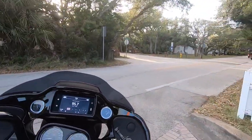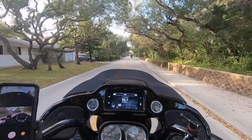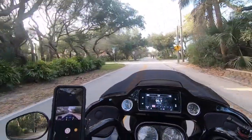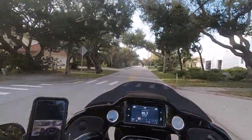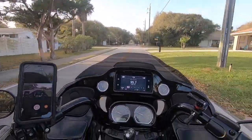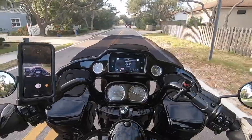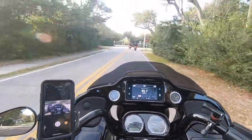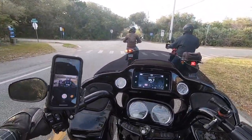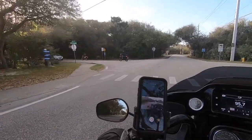Okay, we'll go ahead and take a right and head back north on Peninsula Drive. And next stop will be Down the Hatch Restaurant on the river. The last two really big hurricanes that we had here, well, no, actually, not the last one, but the two prior to that, Irma and Michael, did some serious damage to the riverfront restaurants here locally. One of them closed down for well over a year. I think it might have been even 2.